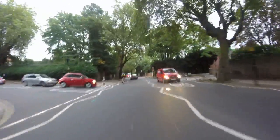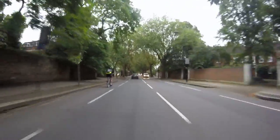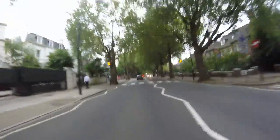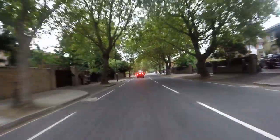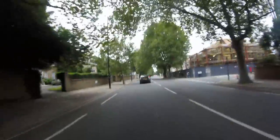Staggered junction of Ellsworthy Road on the left and Queens Grove on the right, difficult to get across. And it really is surreal that you're going down a street, driving at the speed limit, and there are cyclists going past on both sides. I mean, I pedal a bicycle faster than 20 mph on the flat, let alone down a hill.